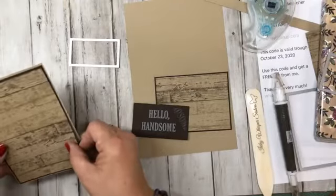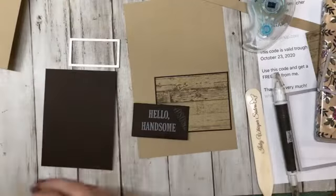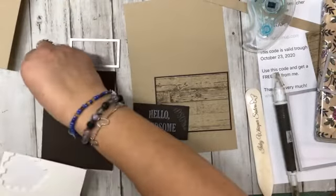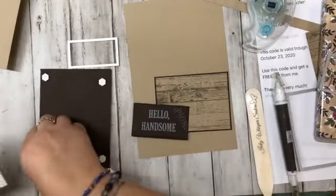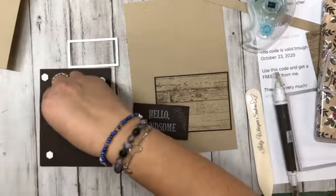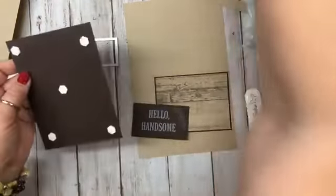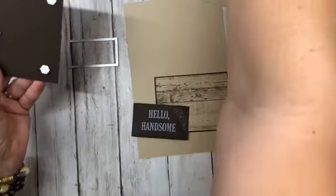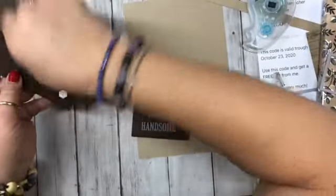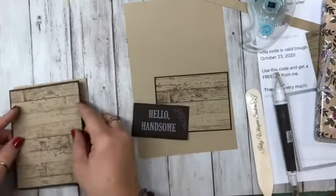All right, so we're going to put that on there like that. And this I'm going to put on with dimensionals. It kind of does look cool. I thought so too, Paula. That's why we're kind of going with it. All right.